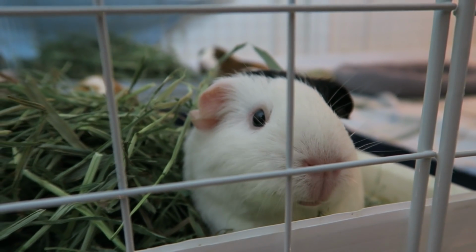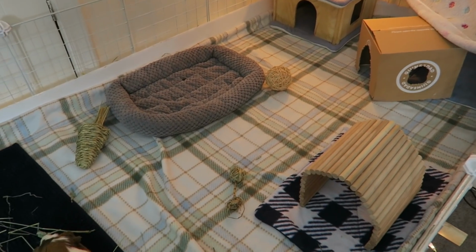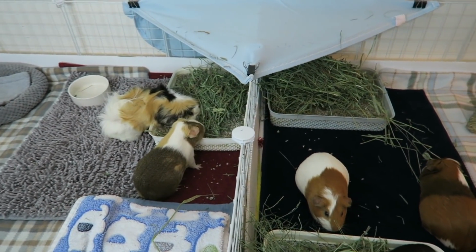So here is the girlies' clean cage, nice fresh liner, nice fresh pee pads, all of their houses, a nice clean bed as well. And then I decided to actually give them all their hay so they can just have something to munch on while I do the others.